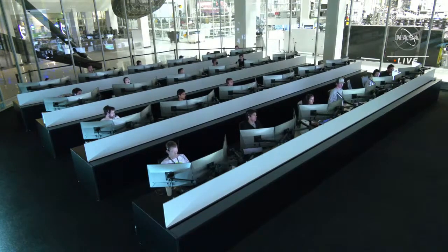Dragon, SpaceX, on the Dragon, visors are down. Copy that. Visors are closed and ground is go for undock at 1118 Zulu. 1118 Zulu. Dragon.